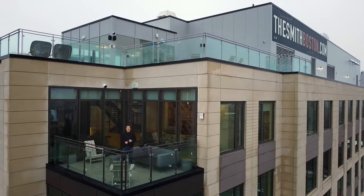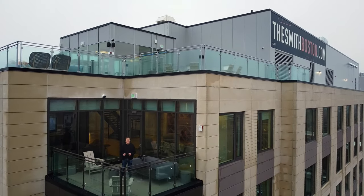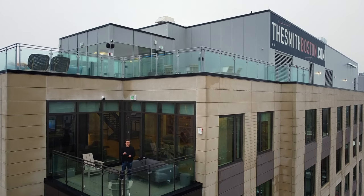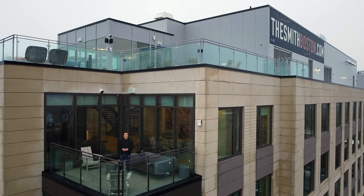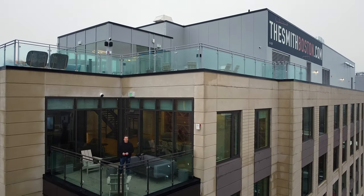And today, I am in Boston, Massachusetts at The Smith. This is a brand new building with over 300 units, including Ori Expandable Studios with both the cloud bed sofa or the cloud bed desk. So we're gonna tour these units, talk about the rent, check out the amenity spaces, and see what's around the neighborhood. Let's get to it.